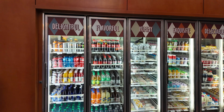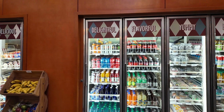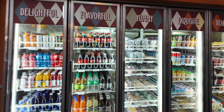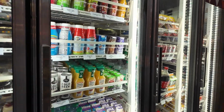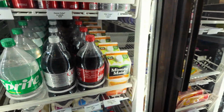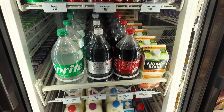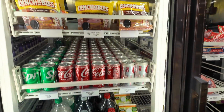Pretty cool. And like I said earlier, a lot of the stuff you'll see in this cooler are things from the quick service, but you're also going to see some to-go items. Like you have the desserts and everything like you would expect. But then you have 2-liter bottles you could bring back to your room. Yeah, that's milk. A good deal too. $6, because I think the smaller bottle is like $5. I know, yeah. So you get some cups for free here, and you have Lunchables.